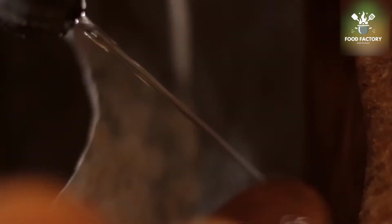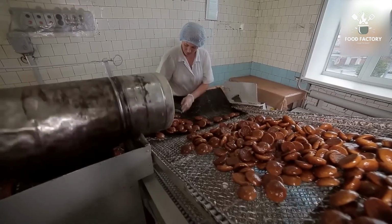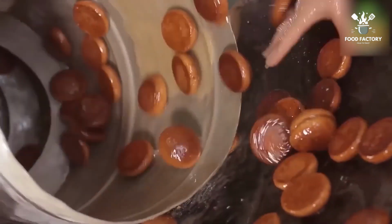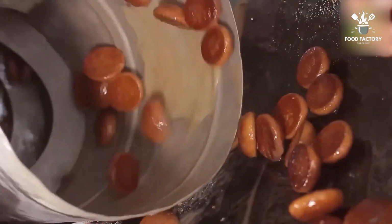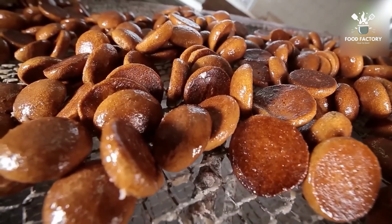This special drum is used to ensure that the syrup adheres well to the cookies without causing them to become overly soggy or lose their crispness. This syrup is drizzled over the cookies for a more decorative effect. After the sugar syrup is applied, the cookies are allowed to set and dry for a short period. This allows the syrup to stick to the surface of the cookies and develop a shiny finish. Depending on the ambient temperature and humidity, this setting process may take anywhere from a few minutes to an hour.